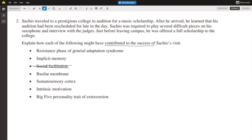Well, implicit memory is like unconscious memory, so you don't need to think about it to try and recall it. So, using his past experiences of playing the saxophone, I feel like he would just play the notes. Like he wouldn't need to sit there and think of the notes that he has to play. Perfect. That gets full credit. So we're skipping social facilitation.